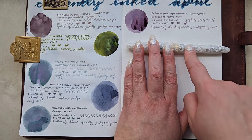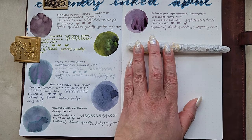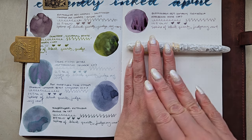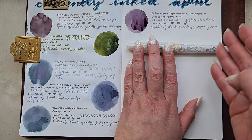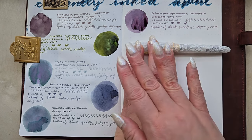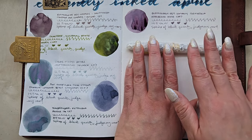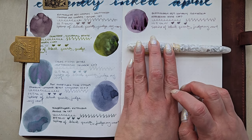I find this particular extra fine nib to be a very wet writer. So some of Birmingham Pen Company's other inks that I've tried in it so far have been almost too wet for it, at least for my very tiny handwriting. So I was super pleased that this one actually lets me write as small as I want to without having to adjust. And I'm really enjoying this particular one and the shade, regardless of biological accuracy.